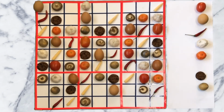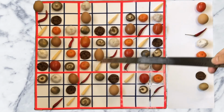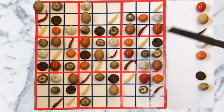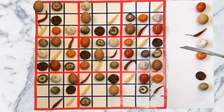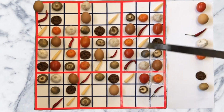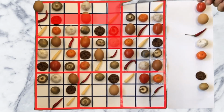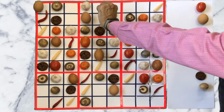Now from my collection of objects, I believe there's only one more missing chili. So where is it? Do we have one here? Yes, yes, yes, yes, yes, no, yes, yes, yes. So remember, when there is only one more item to get, when you're playing regular Sudoku, only one more number to get, we can always place it. So where does it go? This chili blocks this square, so that's the place for our last chili pepper.